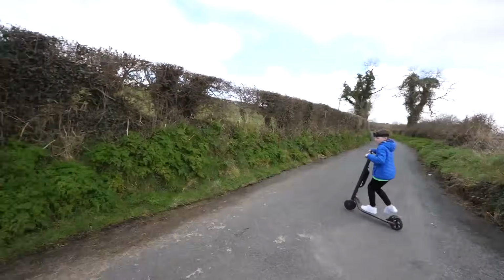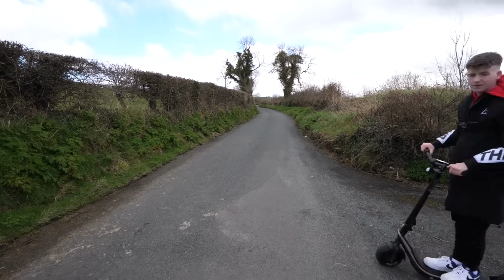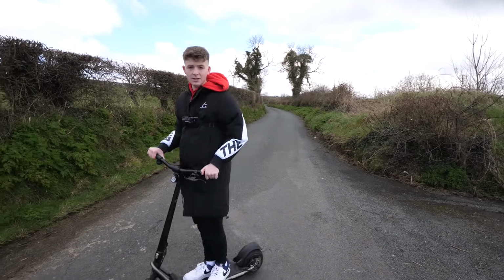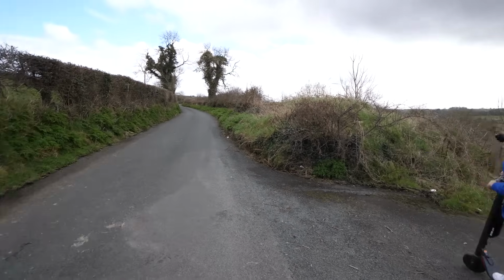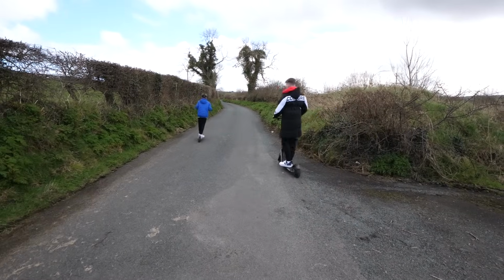Okay. This is going to be hard. Callum, zigzag from side to side, and I'll wait here. First back here, ones? Yes, but you have to zigzag. Okay. 3, 2, 1, go! Zigzag!